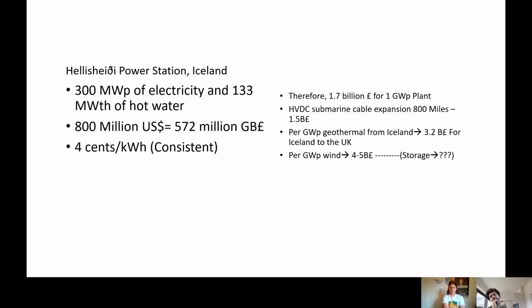additional estimations. Therefore, if we consider a 1 gigawatt power plant, which will cost 1.7 billion pound, and HVDC submarine cable expansions, which would cost an additional 1.5 billion pound. If we just aggregate these, this will be a little lower than 3.2 billion pound. And if you just consider pairing it with a wind resource or wind power plant of 1 gigawatt peak, that is costing right now 4 to 5 billion pound.